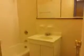Another closet here. It's the linen closet. Bathroom all renovated, very clean.